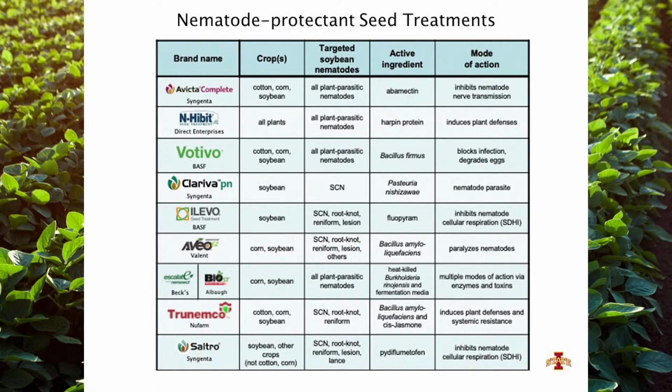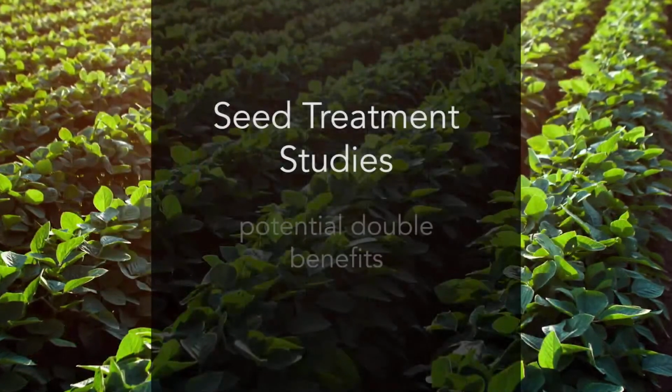And we certainly don't have time to cover all the different products and their active ingredients and all that, but I've put a table together that's available in a PDF file, and much like the other publications I've mentioned in this presentation, I'm happy to share that PDF file if folks email either me or you. And there's a wide variety of active ingredients and targeted nematodes and modes of action and so forth. So lots of new options with that.